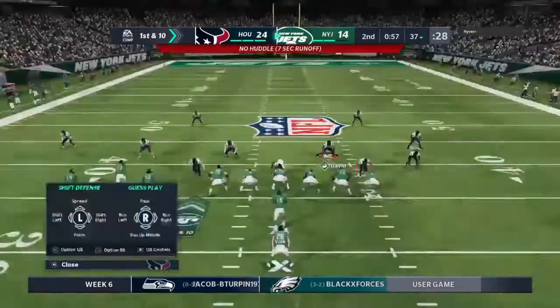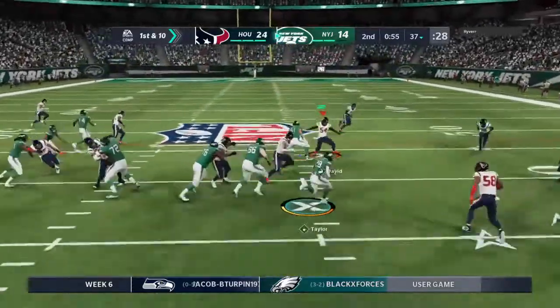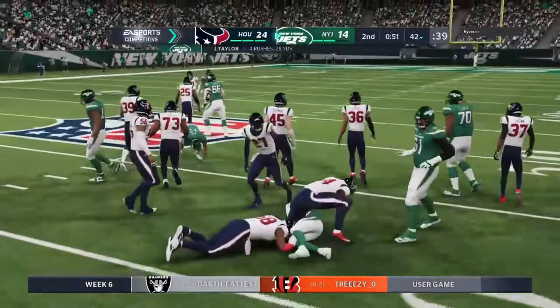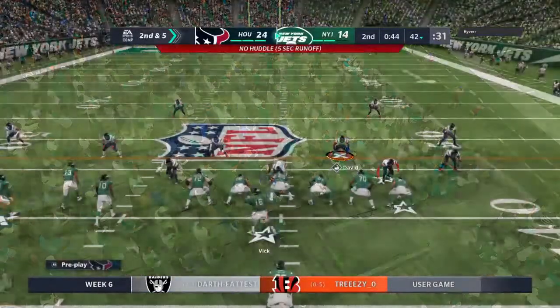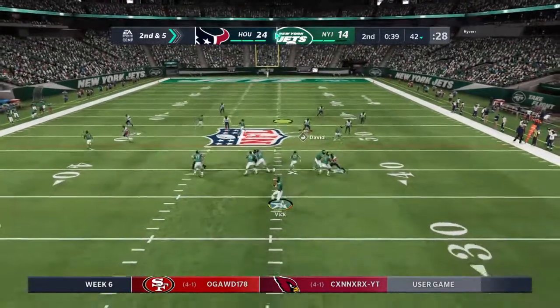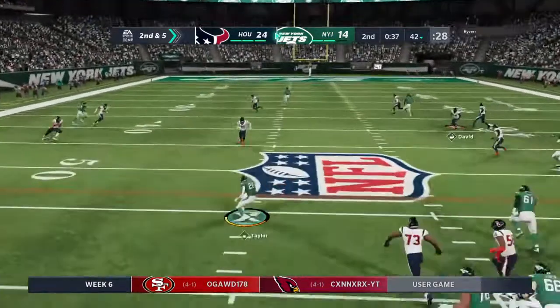Right off the bat, it's a first down to start the drive, 12 yards. And a 5-yard gain gets him to the 42. 28, Jonathan Taylor. The first down run got 5. Here's 2nd and 5. That's a really good gain right there. They pick up 5 yards halfway to a first down.